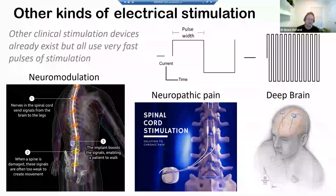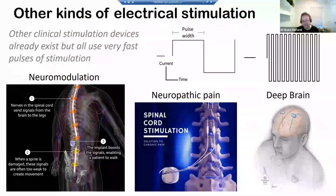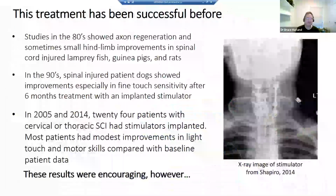The type of stimulation that we're using for the application of wound healing is completely different. The change in pulse polarity only happens over minutes or sometimes even longer. So it really is just a direct current stimulation. And actually, these other devices cannot even produce a stimulation like this. They're hardwired to produce only very rapid bursts. And I'll tell you a little bit more why in a bit.